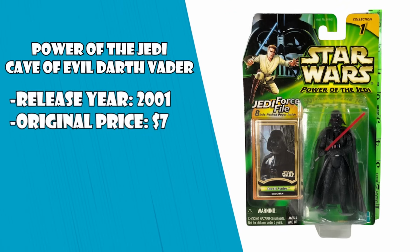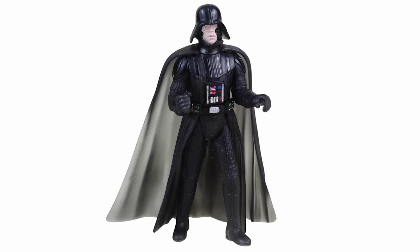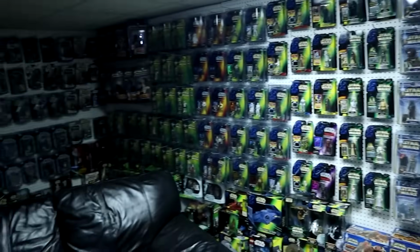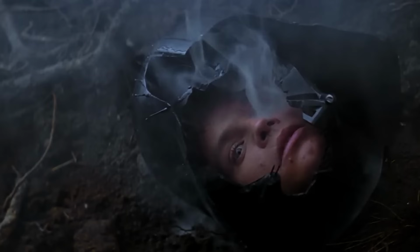This came out in 2001, $7, $11 now. What makes this Vader unique? It's the first time we ever got Luke under the mask. This one might be influenced by me a little bit because this is from my golden age of collecting. Power of the Jedi, I collected anything in that packaging, so that's one reason I might have influenced this pick a little bit, but also it's from one of my favorite scenes in all of Star Wars. It was so metaphorical, man.